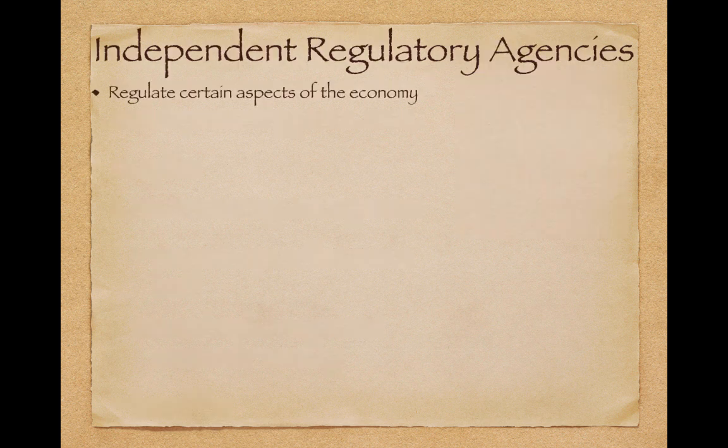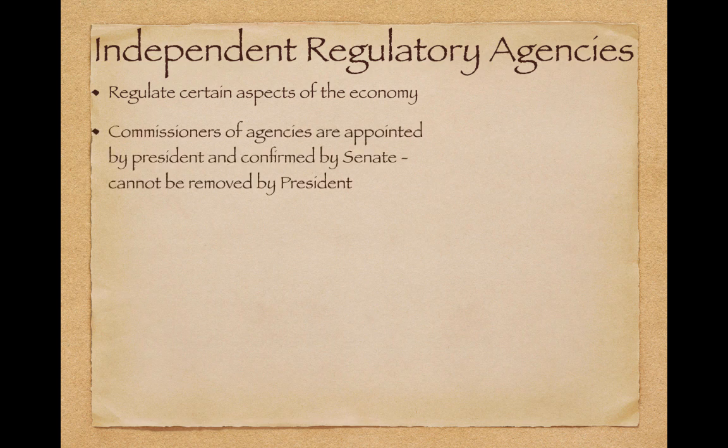Okay, independent regulatory agencies, these regulate certain aspects of the economy. A lot of it deals with the economy. And commissioners of agencies are appointed by the president and confirmed by the Senate. And they cannot be removed by the president during the president's term. So each one of these independent regulatory agencies is made up of commissioners or heads of these agencies, essentially.